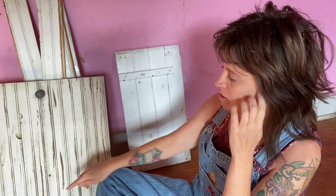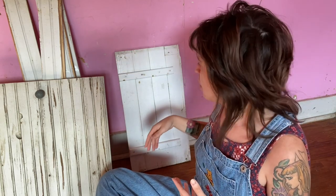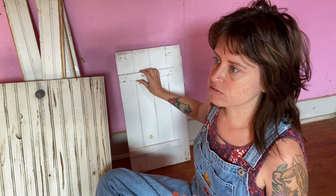So there we go. And something like the hinge, I can unscrew and store in my little hardware jar. Whether I use it or don't use it, it's not taking up much real estate in my life. So me keeping a jar of random hardware can save me money in the future. It's all about balance of how much space it takes up in your life.